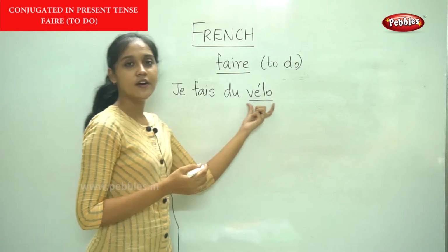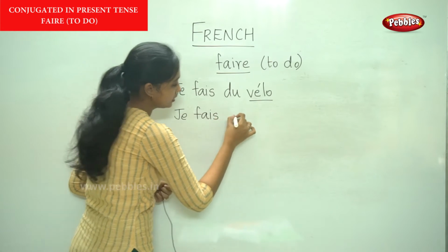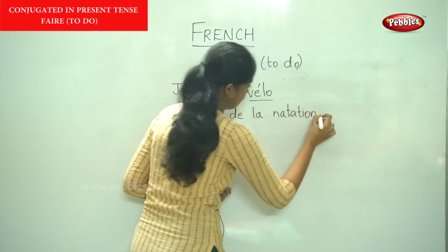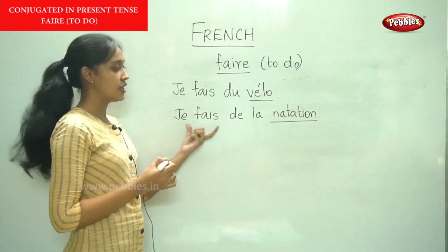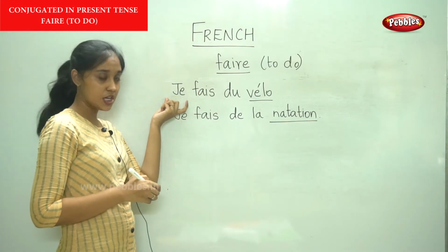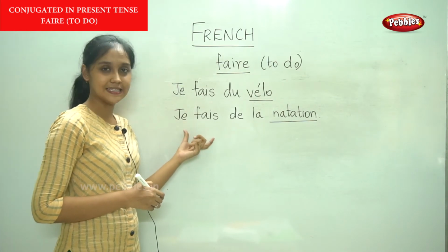Je fais du vélo. If you want to say I do swimming, je fais de la natation. It means I do swimming. Je fais de la natation. So now you will be able to form simple sentences using just the subject, the verb faire, and a particular activity.